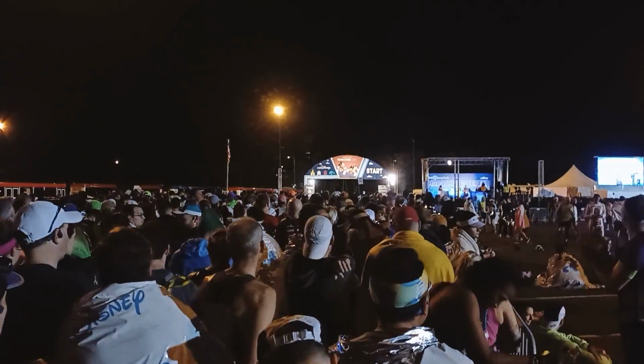So it's about 4:30 now. I've just come through the corral entrance for Corral A. And everyone's kind of ready to go, already queuing. There's the start there. Yeah, it's pretty crowded.